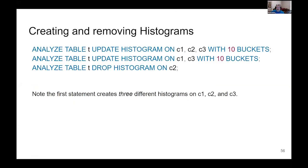So how do you create a histogram? Well, you type ANALYZE TABLE ... UPDATE HISTOGRAM. In this case, we're going to create histograms on columns C1, C2, and C3, each with 10 buckets. We work with the data, realize it needs updating. You run ANALYZE again and update the buckets on C1 and C2. And to get rid of the histogram on C2, we can do DROP HISTOGRAM.